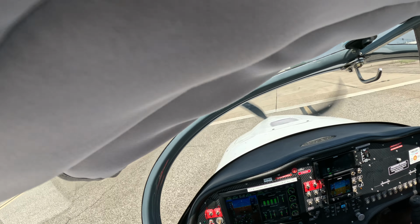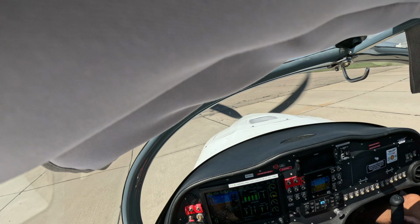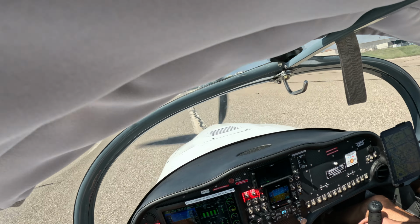I've been practicing my soft field. That's the most difficult one. Okay, we'll do it, not here. Yeah, we'll do it at Compton. Let's do it here, actually. You want to do it? Well, it's too late. Let's just get out of here.